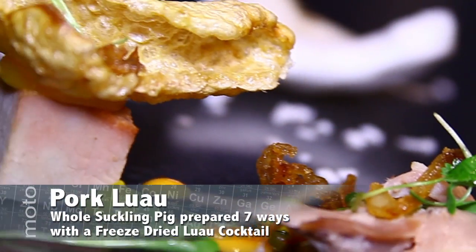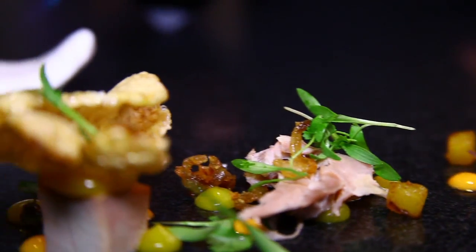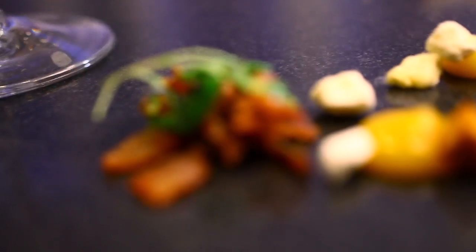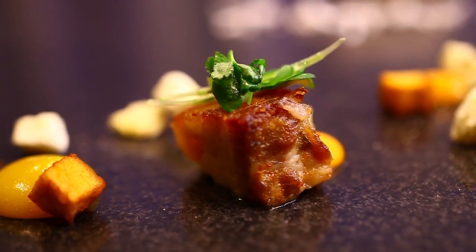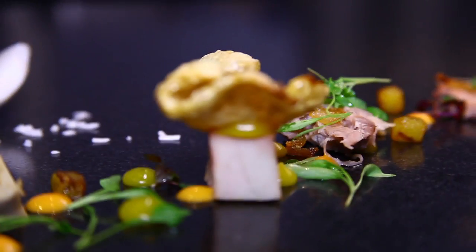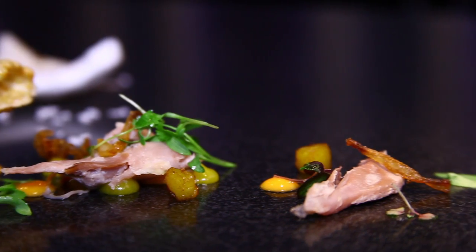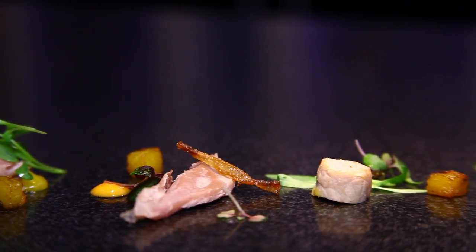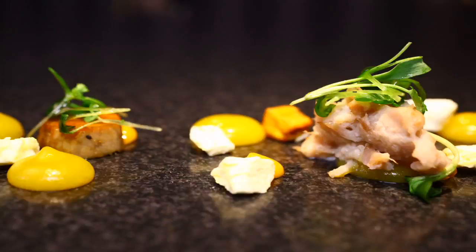So this is nose to tail Moto style with a Hawaiian luau theme. We have 6 different cuts of the pig we use. It's a Berkshire suckling pig out of New Jersey. We have on the right here a sriracha flavored spicy pork ear. We have togarashi pork belly, Li Hing cured ham with crispy skin on top of that, a coconut milk braised pork shoulder, a soy and sake marinated loin, and then accompanying that we have 2 purees, one being a grapefruit puree, then an apricot puree. We also have freeze-dried pineapple and plantain croutons.